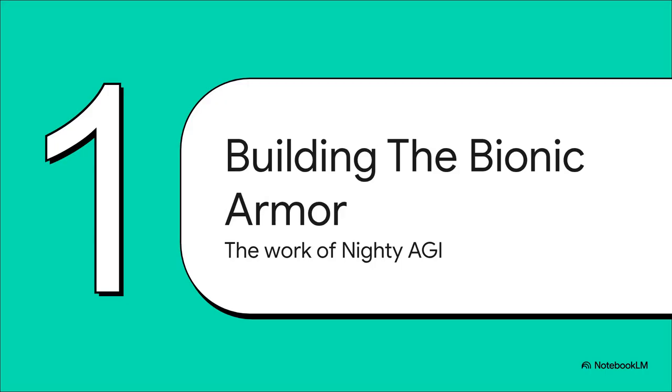So, first things first. Before you can build a smart uniform, you have to build a better uniform. This is the physical shell, the armor itself. And this is the domain of NITI AGI, the team's expert on material science and design.